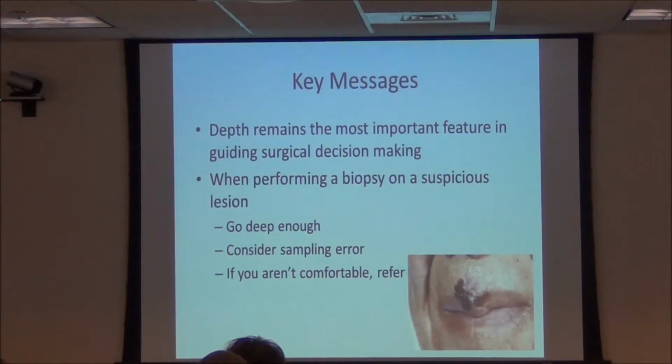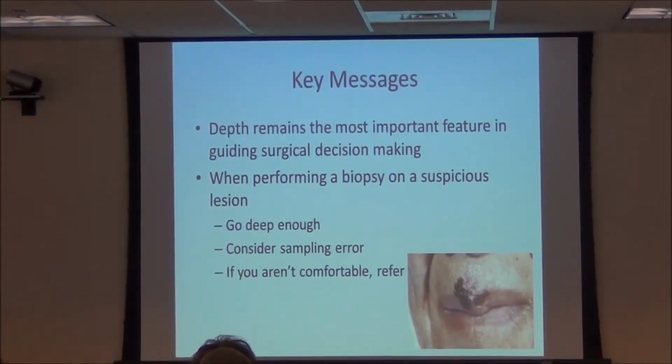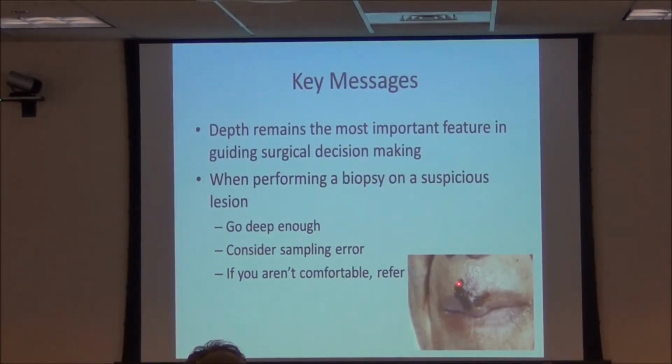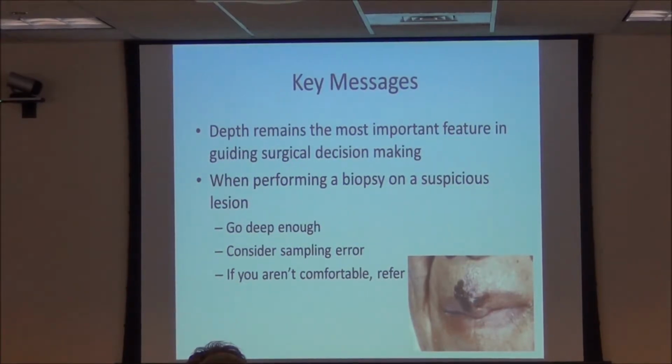Now, you can do sentinel lymph node biopsies after the primary tumor has been excised, but it's not the recommended way to do it. They'd like to ideally have your sentinel lymph node biopsy done at the time the primary tumor is excised so that you're not altering the lymphatic flow of things. So if this portion of the tumor is ½ a millimeter thick, well, now I know it's a melanoma. Now I know I've got to excise it, but I still don't know if I have to do a sentinel lymph node biopsy.